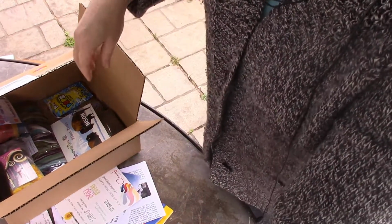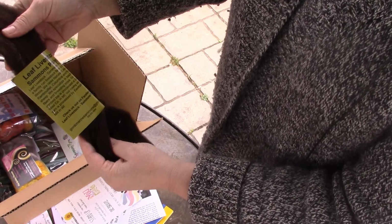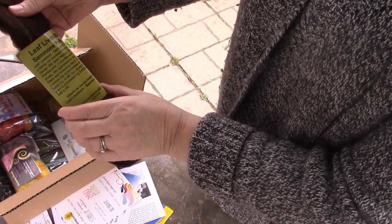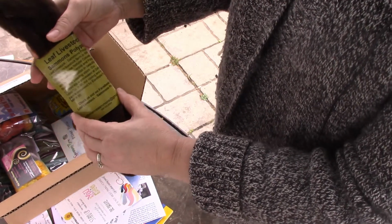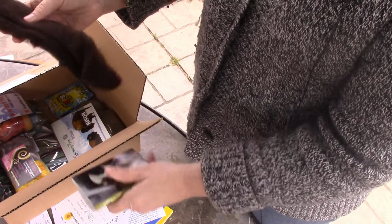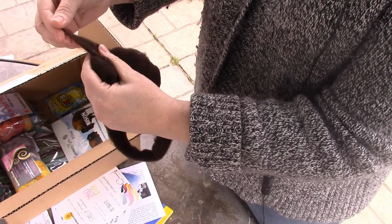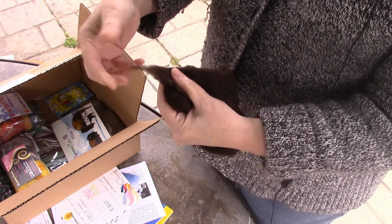Sorry about that. I picked the windiest day to film. We have Leaf's Livestock Salmon's Polypay. This is a family-run livestock farm in Northwest Illinois. Actually, it's Illinois, but... Polypay is very springy. It's very pretty. Very soft fiber.